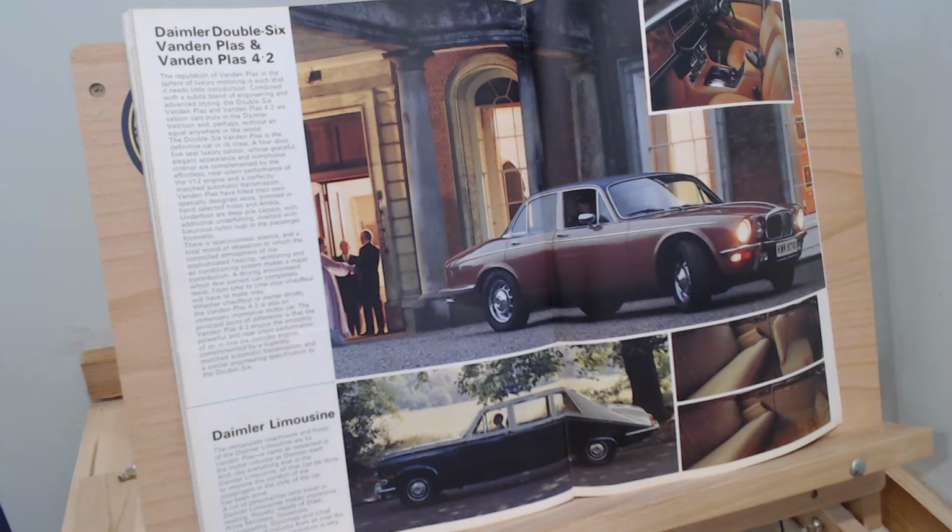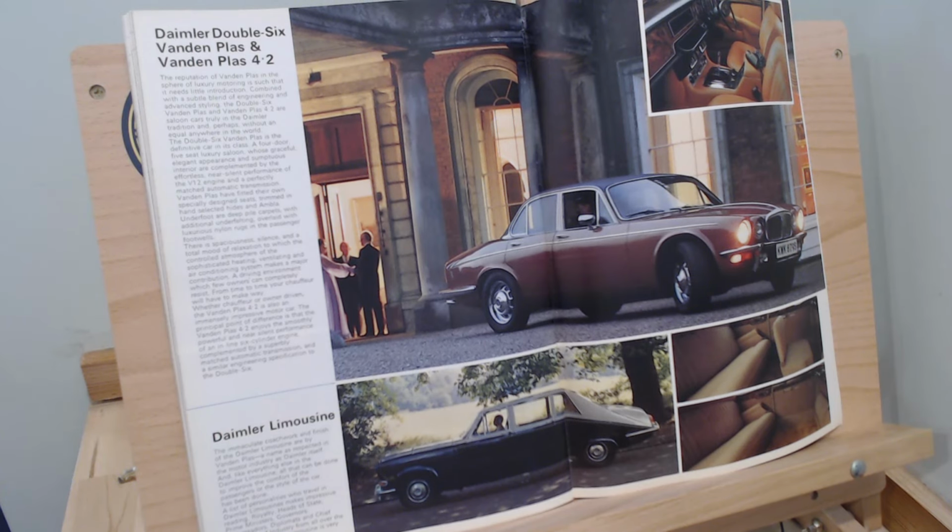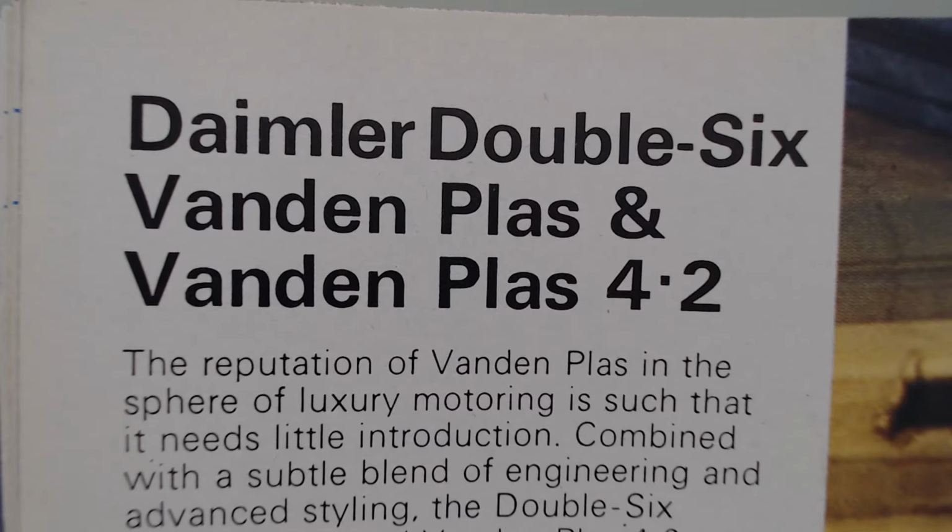And yeah, I've gone back to calling them the Vanden Plas. I always said Vanden Plas throughout my entire life until very recently, and I'm pretty sure in 1977 even Leyland cars themselves were calling these the Vanden Plas and pronouncing it like that. So I'm going to stick with it, even though in the back of my mind I do know that it's actually the incorrect pronunciation. I'm sure I'm going to get lots of comments on that, but I'm going to stick with Vanden Plas from here on in. So the Daimler 66 Vanden Plas and the Vanden Plas 4.2.